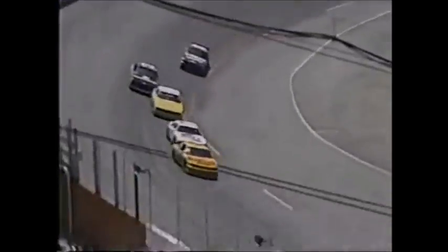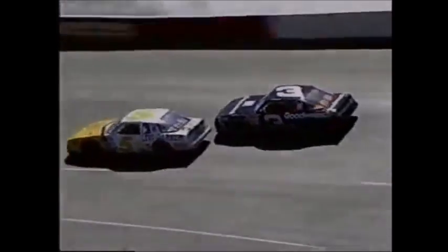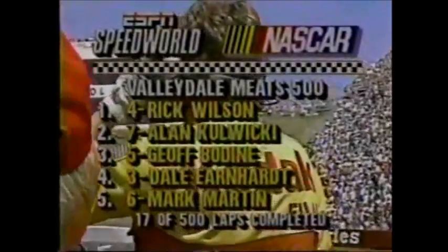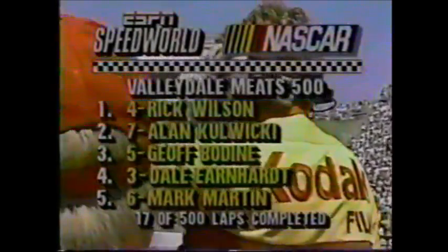Now we're beginning to see Dale Earnhardt make a move on Jeff Bodine. He runs the high line as they go into the first and second corner. Earnhardt tries to pull alongside but cannot. The first 5 cars continue to run in by and large single file formation as we are 17 laps into this 500 lap race at Bristol International Raceway. We'll be back with more of our live coverage in just a moment.